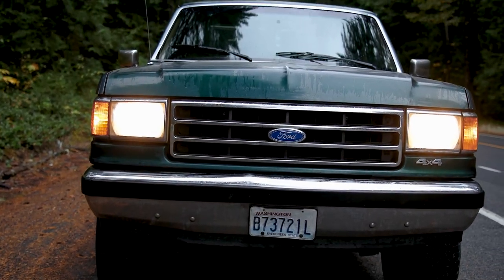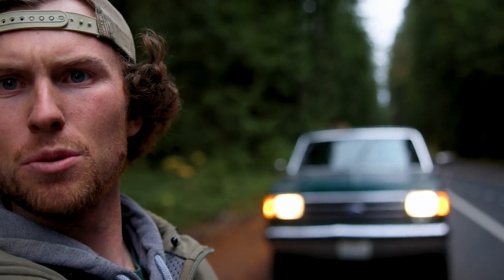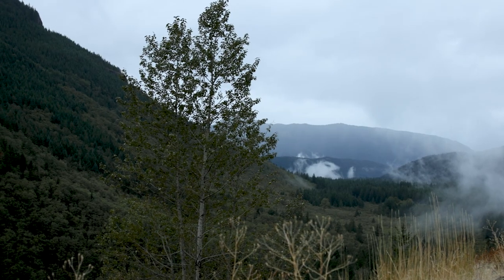I am a long ways from my destination. So for everyone that's wondering, it's a lot rainier on this side of the state. This is the west side. This is the border, actually, between the west side and the east side. It's the Cascade mountain range. It goes right down the middle of it.